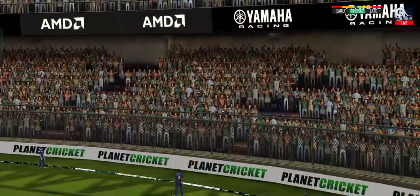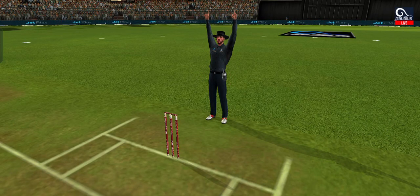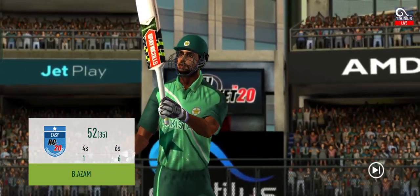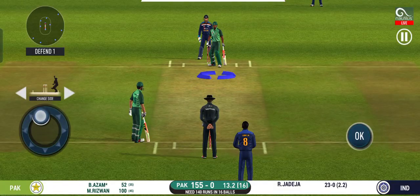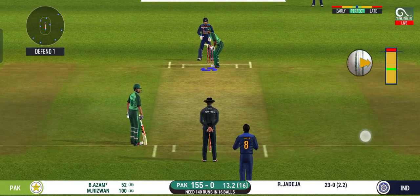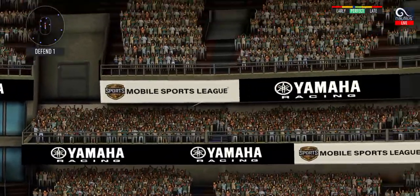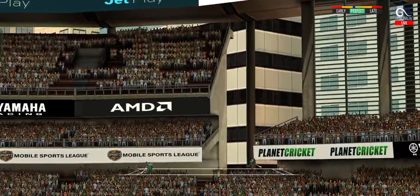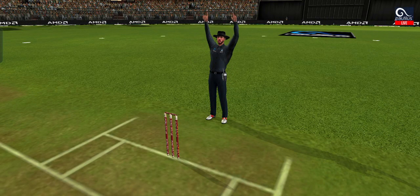That's a perfect example of timing and power. Six it is. He is looking good for 100. Fantastic batting by the batsman. Wonderful shot all the way for six. Tremendous hit.